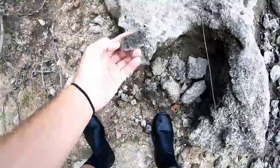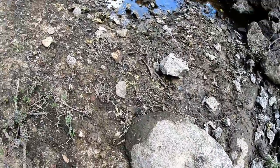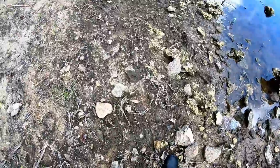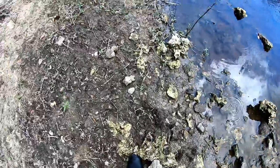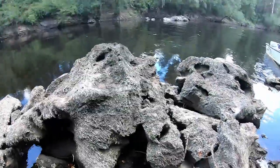Oh, look, there's an agatized like oyster thing. That's kind of cool. We have confirmed a little coral. Not a ton, but it's here. That's exciting. Oh, look at these huge rocks.